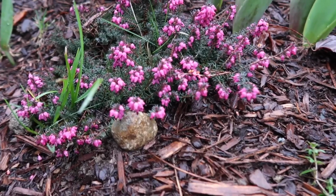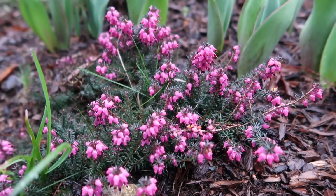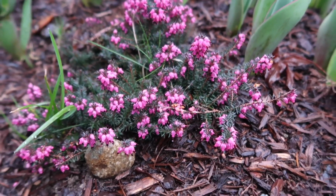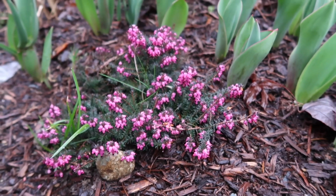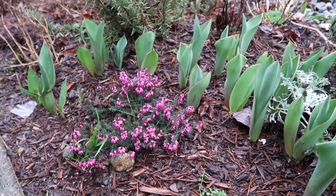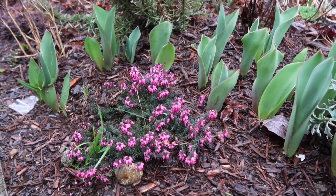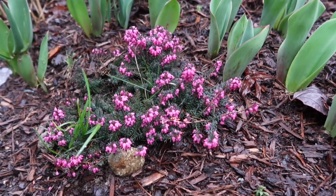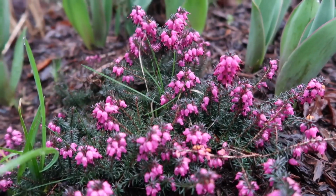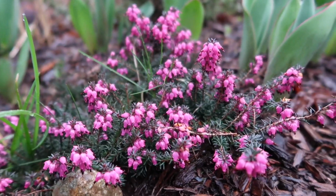One of the most famous winter blooms in my area are definitely the heaths and the heathers. And right here I have Kramer's Red heather, which I just planted last year. So it's still super tiny, but I'm already loving its color. And surrounding it are tulips that are probably going to bloom here soon. This is a low-growing evergreen shrub that can reach a height of 15 inches and a width of 24 inches. It's pretty cold hardy. It can take temperatures as low as 0 to 10 degrees Fahrenheit.